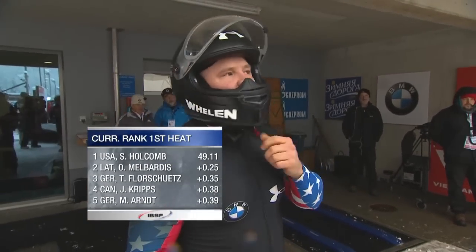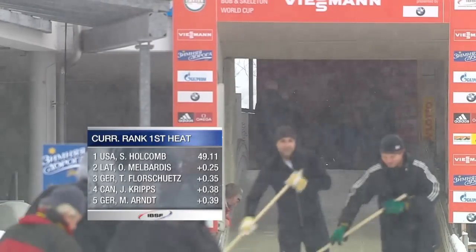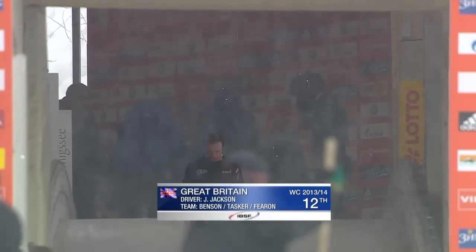Stephen Holcomb leads the race from Oskars Melbārdis and Thomas Florschütz. Whelan Engineering leading here in Königssee. He's racing the Daytona 24 Hours this weekend as well. Busy, busy time. Well, next up is John Jackson of Great Britain.